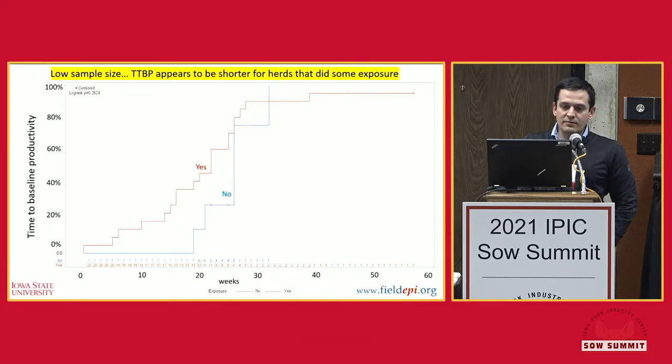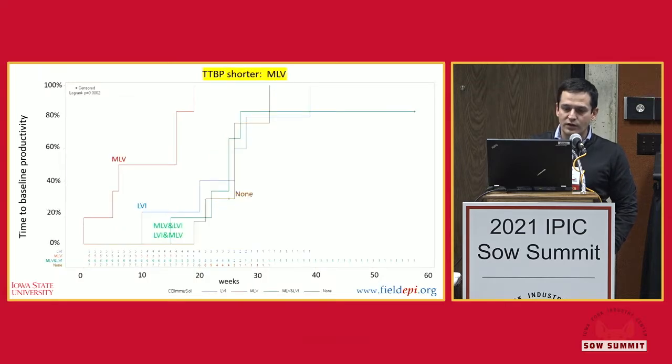And so, same thing here: time to baseline productivity was shorter for herds that did some exposure compared to herds that did not do a deliberate exposure with either MLV or LVI. Also, consistent with what we saw before, time to baseline productivity and the production impact on the breeding herd goes in the opposite direction from what we observe in terms of time to produce negative pigs at weaning.